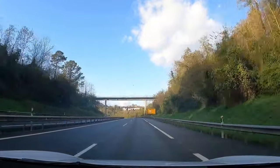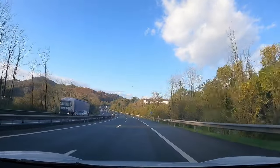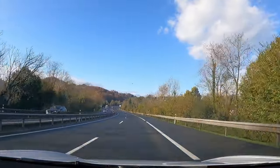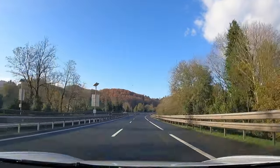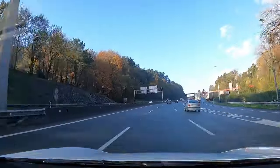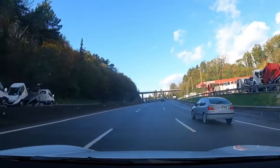And now we have to pay €2.91. It says to prepare your money. How can you prepare your money and drive at the same time? Not quite sure how that works. Another toll in Spain, but hopefully the tolls after the Pyrenees in Spain will stop. So that toll there was €2.61, and we can go back up to 120 kilometers an hour.